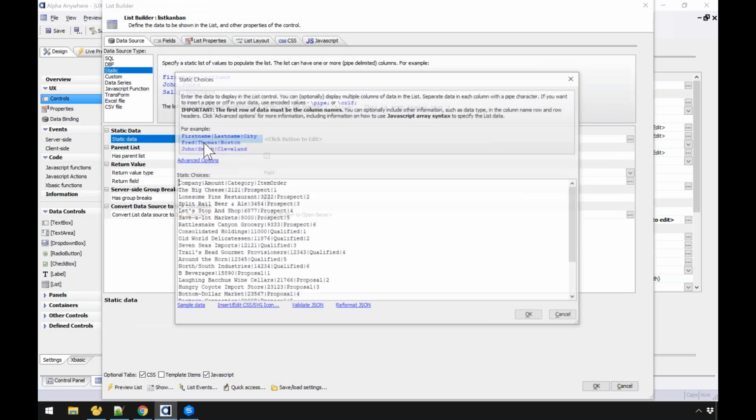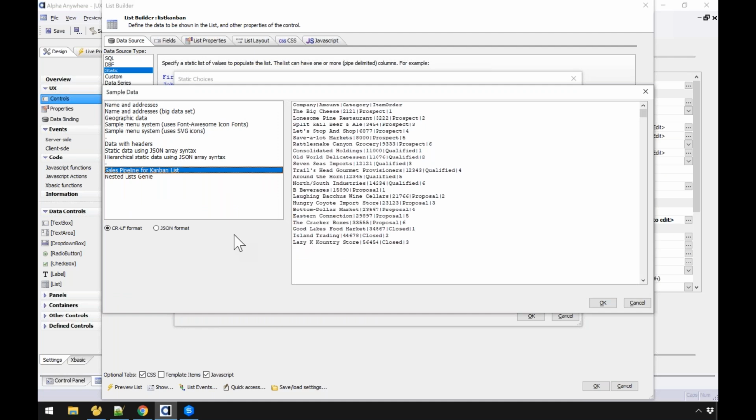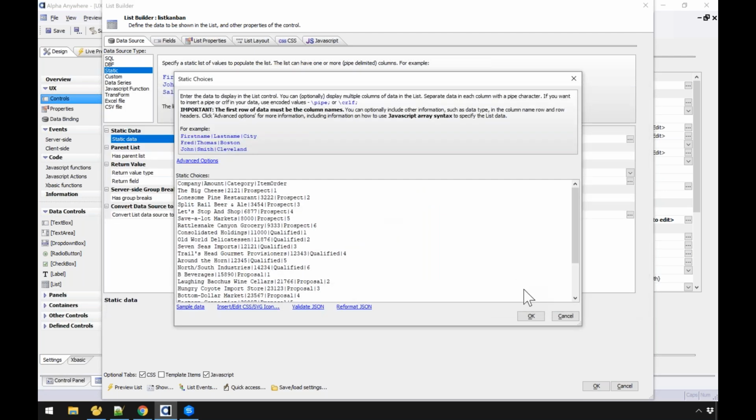And currently we're using the static data. This is built-in sample data. The sample data is actually called sales pipeline for Kanban list. It's actually a pre-made one. By the way, you can do it in JSON or CRLF, which makes it really nice. And again, this could easily have been a callback to a SQL database view or something like that to generate this data. But I'm using static data so we can send it out and people can have it available.